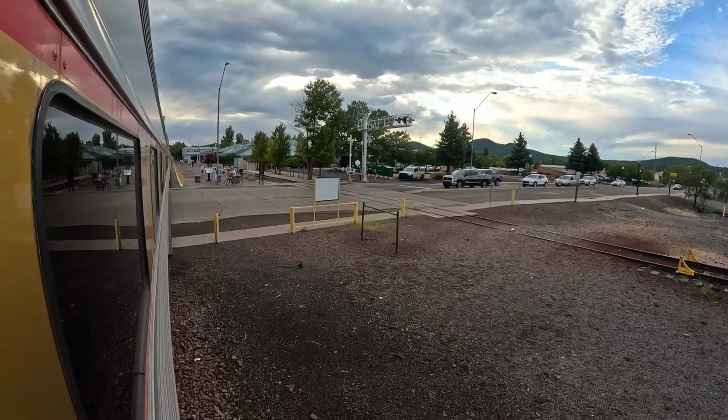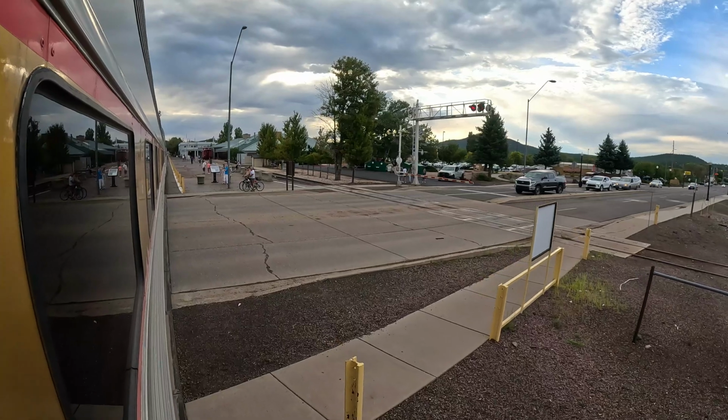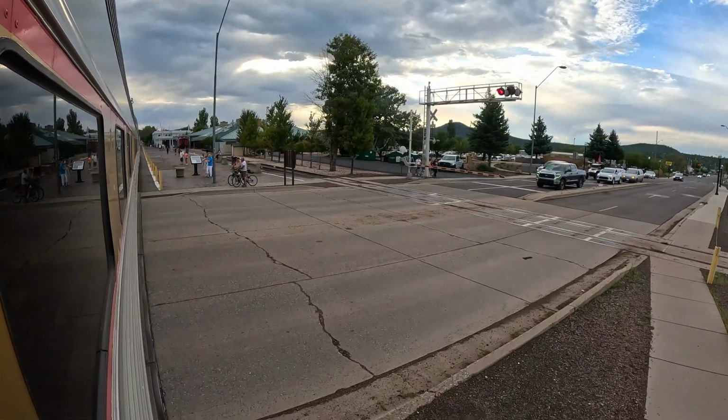For my thoughts on the only train that goes to the Grand Canyon, it was a fun and enjoyable trip. I do recommend doing this if you are staying in Williams or wish to visit the Grand Canyon.